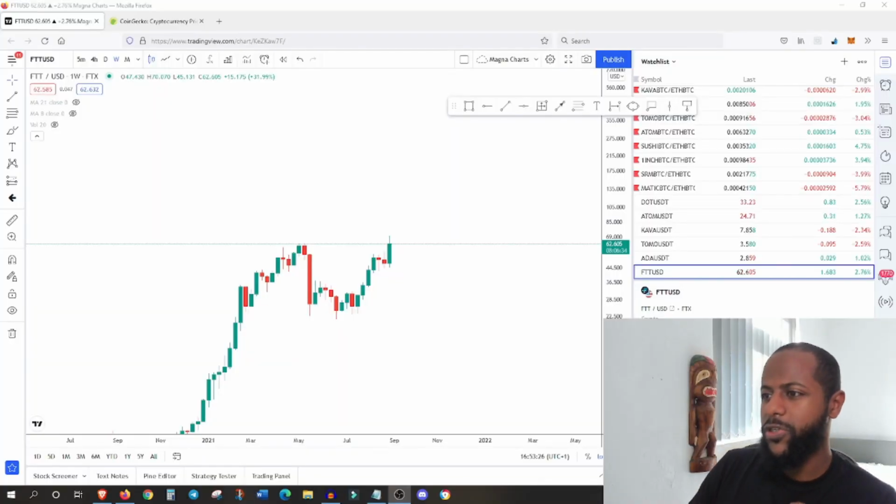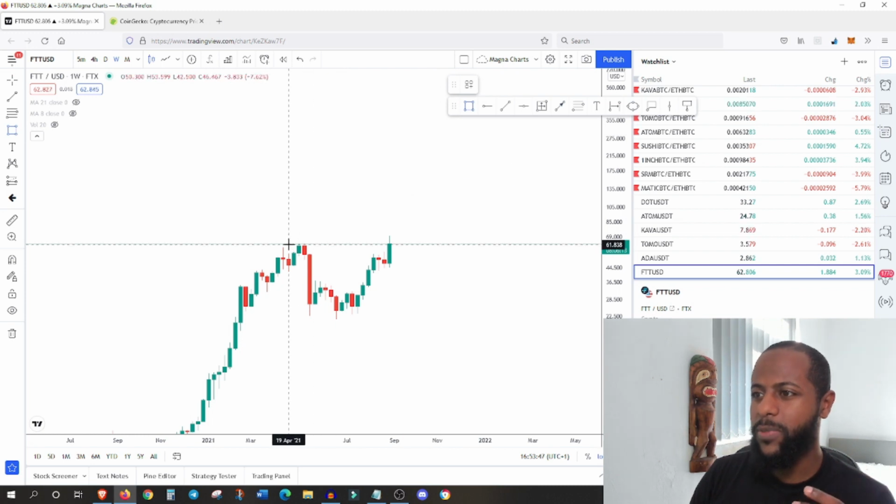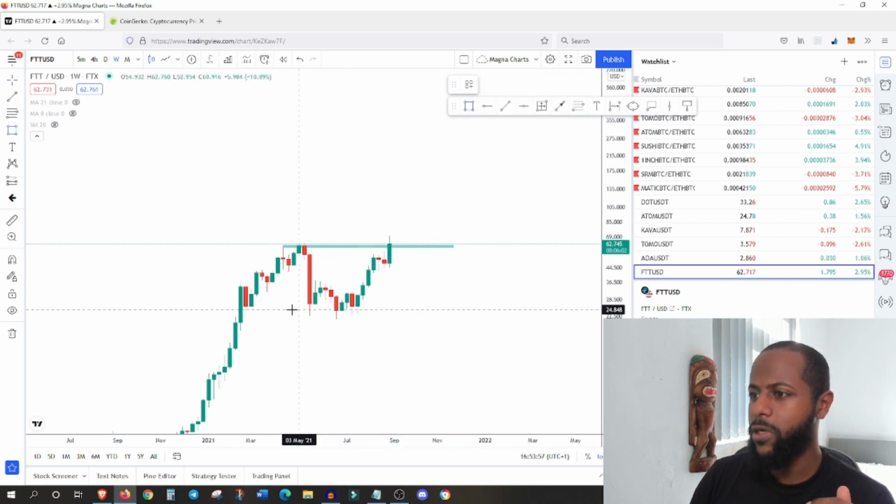Okay, so let's jump straight into the FTT token, which is doing very well, potentially just riding off the gains from Solana as well, because they are created by the same organization, from the brainchild of Sam Bankman-Fried. And so, as per usual, the way we get started is by identifying the key levels, the big swing highs and the big swing lows. And there's a clear one right here at the top of this hill, and there's a clear one at the bottom right here. So just identifying that.